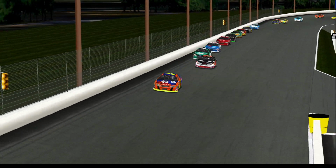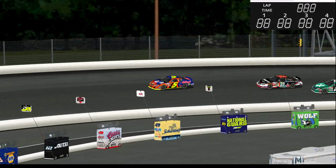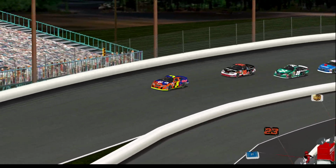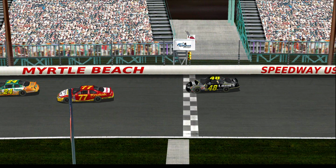Up the back straightaway for the final time. Thompson in control into turns 3 and 4. If it were a few laps longer, it would have been different, but it's not. It's over. Keegan Thompson is the winner at Myrtle Beach.